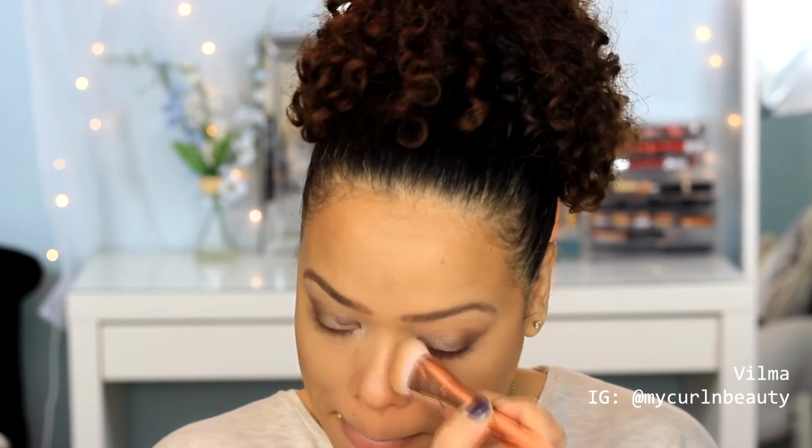So, love it. I don't know if you're very fair, if it's going to work on you, but then again, because it's very pigmented, you may just need to do a few dots and then just blend it out and it might look really nice, but it's pretty much a universal shade. So you just need to swatch it at the store and see how it works for you.